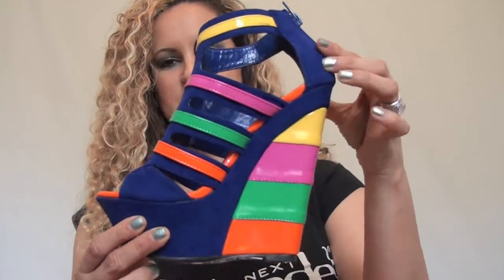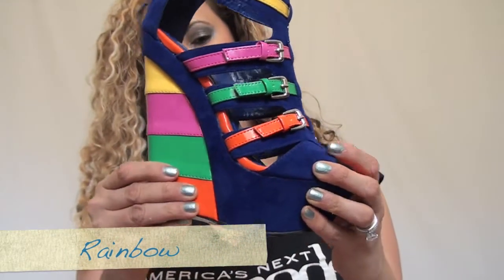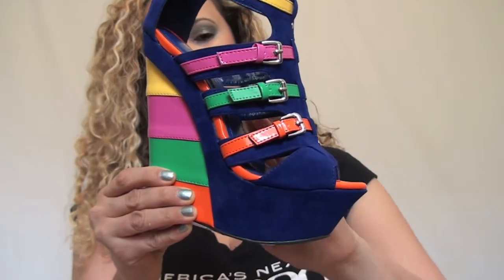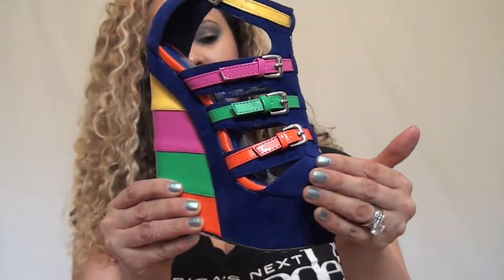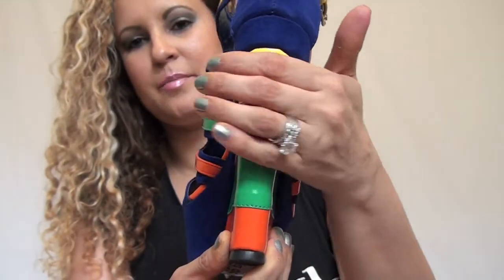Okay, next one that I have to show you. Now these are so fun, and I love the way they look and the way they feel. You'll never think to put all these colors together, but honestly, these are super fun colors, and I love this shoe. Look how cute this shoe is. And this is very soft. It's almost like velvet, it feels like, right here in this blue part. And then look at the back. Look at all the detail in the back, how thin this is.